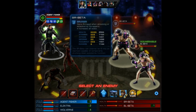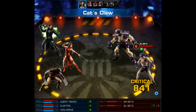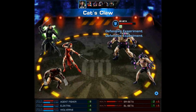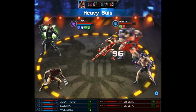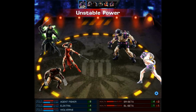With our agent, we will start out by using the Cat's Claw, and that's because it has a chance at a follow-up attack. So you're going to go ahead and hit, put bleeding on the target, and then you may get a follow-up attack and put a second bleeding stack. So that's why we start out with it. With Elektra, we only have her level 1 heavy slot, but it's a pretty nice ability. It causes internal bleeding and hemorrhage to proc right away.